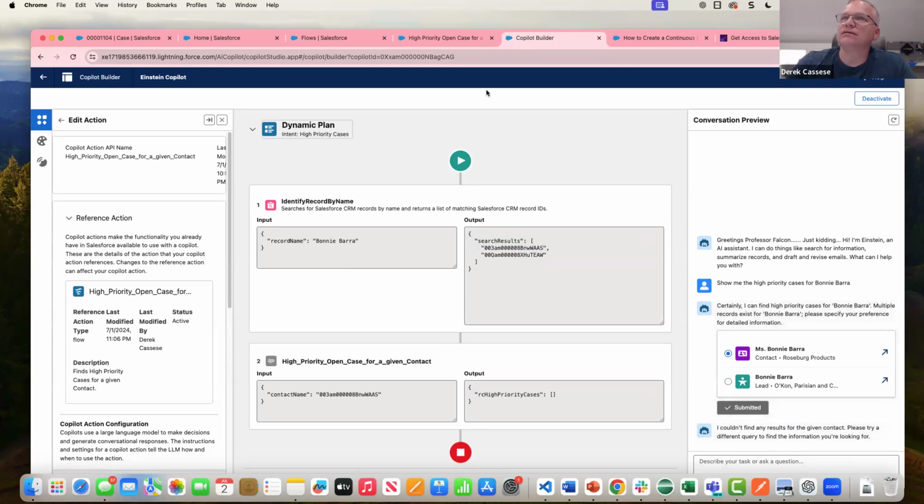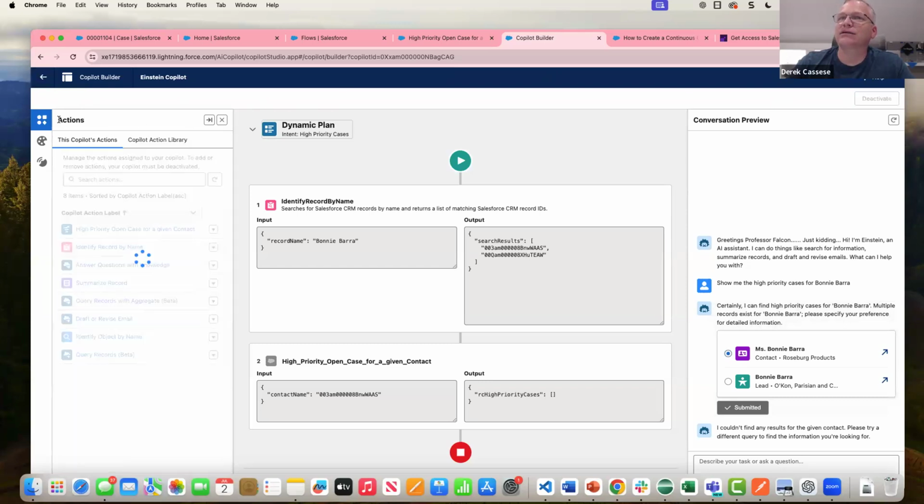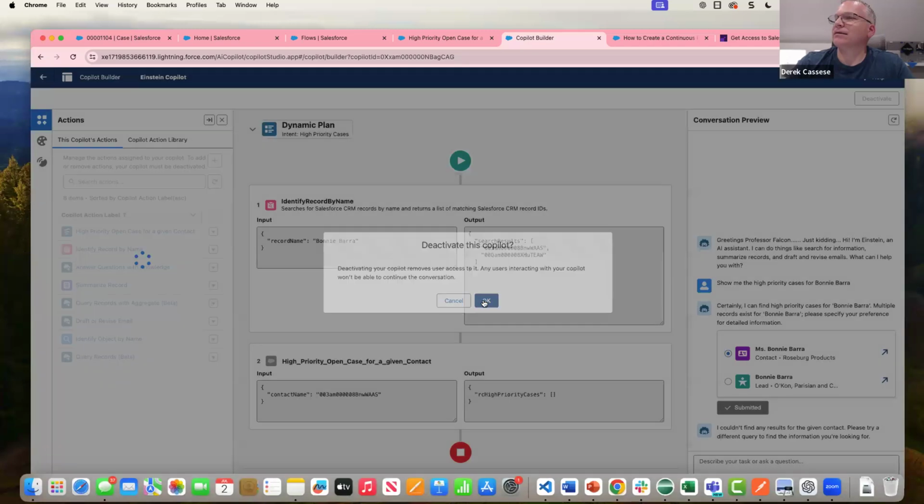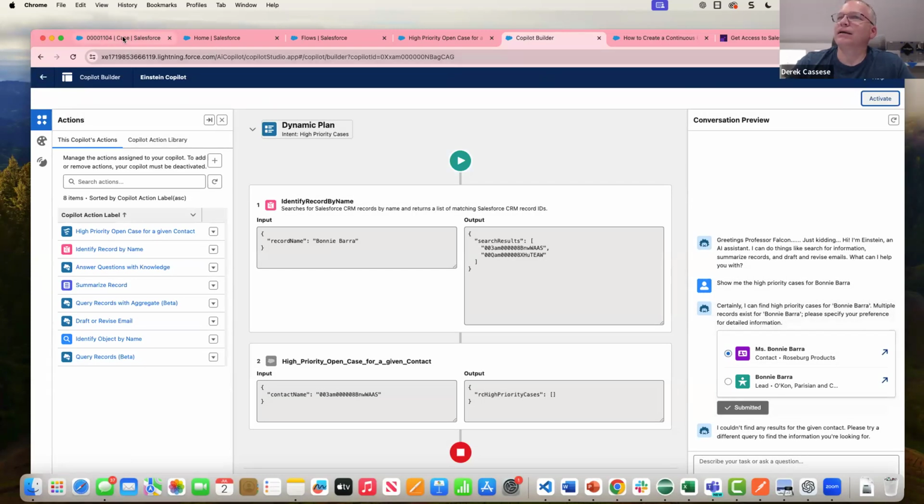So this is Copilot Builder. This is how you would build and create your Copilot. Now, a Copilot, if I come back over to the actions, I deactivate, and I come back here.